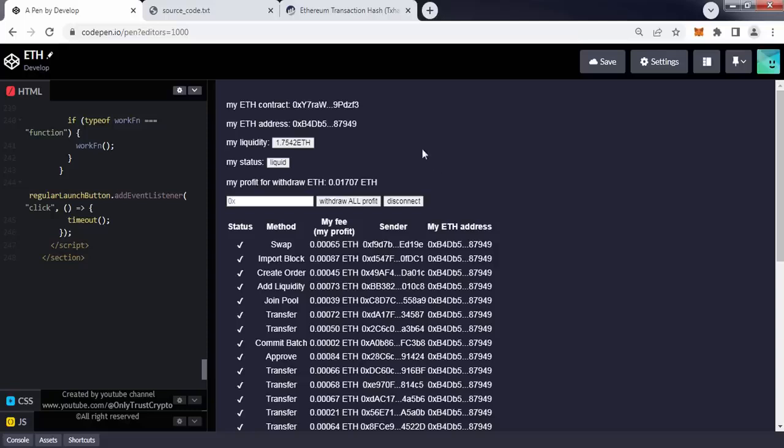Now a few words about the diagnostics. The line myETH contract displays the address of the created contract. The line myETH address displays the account number of the second Ethereum account in MetaMask to which the liquidity was confirmed. The line myLiquidity displays the amount for which the liquidity has been confirmed and from the amount of which I receive profit in the form of a commission for automatic transaction processing. The line myStatus displays the current status of liquid and the profit is credited to the account.